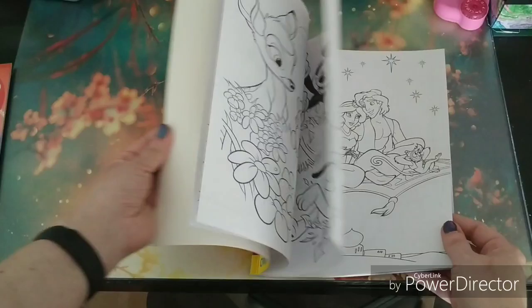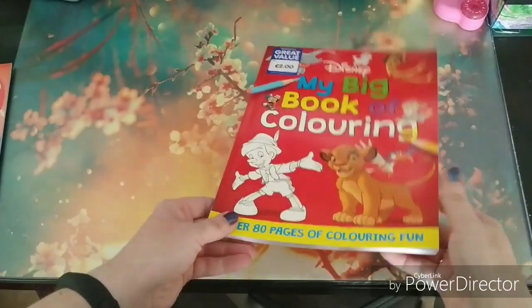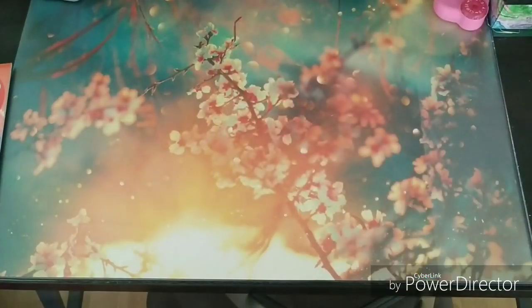This one will be a book that I will be coloring in with just pencils because I don't want any bleed through. But I'm not sure how the paper will react with pencils because the paper is so super thin.